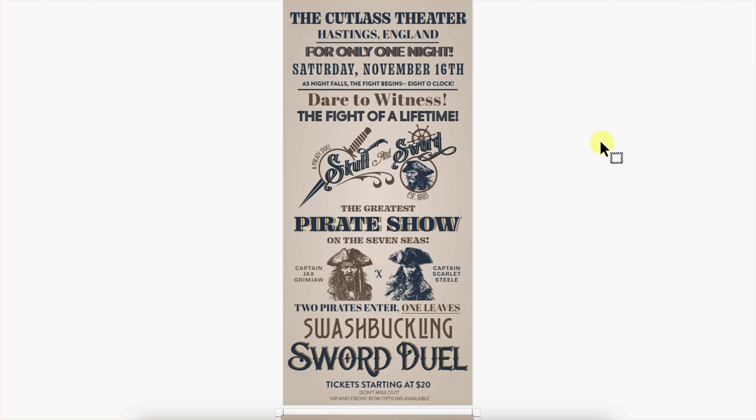Okay, so as far as information hierarchy goes, I think my eyes first go to these guys here. I'm trying to remember if it went to the logo first or to them. I feel like it went to her first. And then Pirate Show, because it's next to those. And then down to Sword Duel. Then up to Cutlass Theater. So if that's the order that you wanted it, then that's how it went. There is room to make your logo a little bit wider, which would make the whole thing bigger.